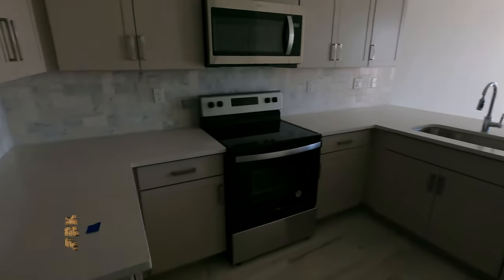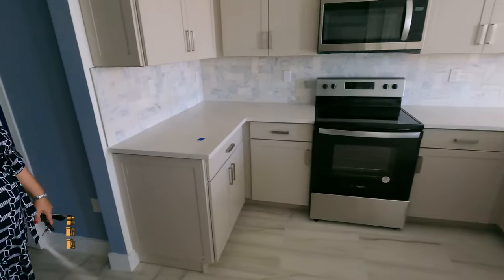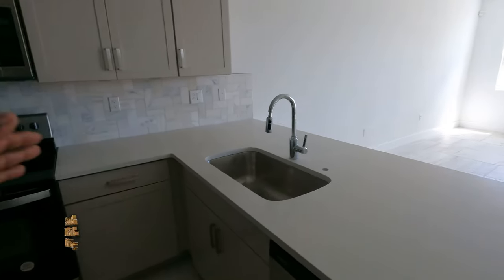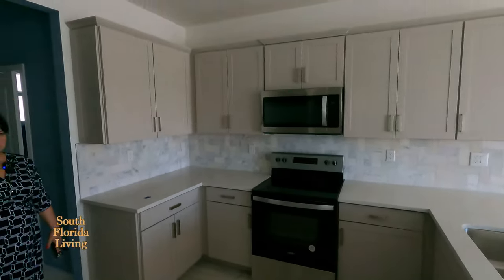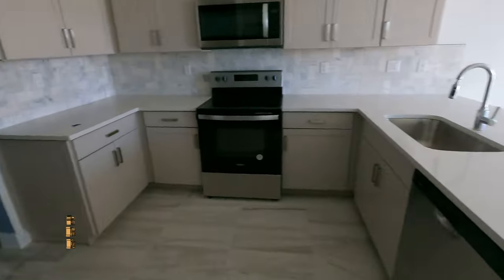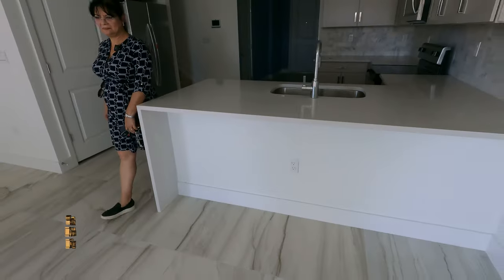And look at this kitchen, quartz. Quartz countertops, undermount sink, gooseneck faucet. Stainless steel appliances, beautiful peninsula. I'm loving the shaker style cabinets with the crown molding. It's done to taste. I love the colors too. It looks like one piece. They've done a good job.